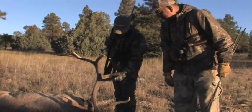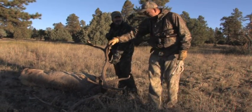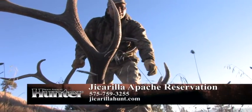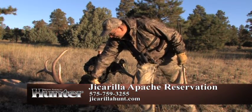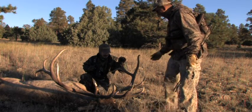It was just very exhilarating because it happened so quickly once it happened. And elk hunting can be like that, you know. You shift from one mode to the next. You're in the hunting mode and you're covering a lot of ground and you're just taking it all in. Then all of a sudden you're on that bull and the adrenaline starts pumping through you and your heart starts beating heavily.